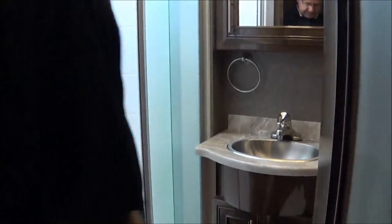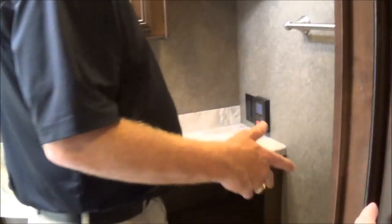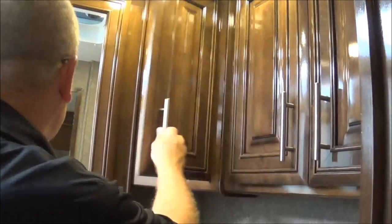Okay, so now we're back to the bath area. As you can see, we've got our porcelain toilet right here. You got plenty of room to do whatever it may be. You got some place to put some storage right here, some storage here.